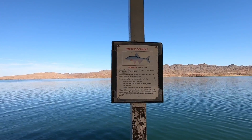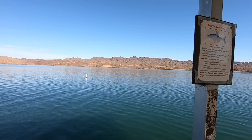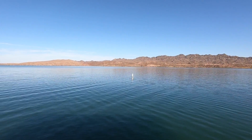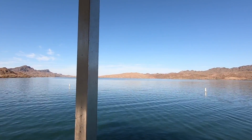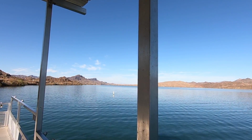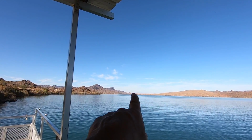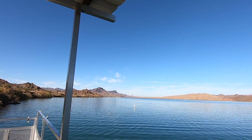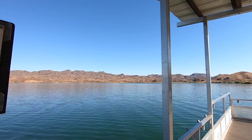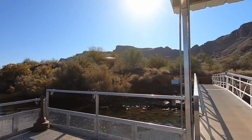Endangered fish. If you catch one, throw it back. I got no wake buoys out there. Now straight up, I'd say up that way would be the dam right there. That'd be Parker Dam, I'd say up that way. Alright, well, we did it. Made it to the end.